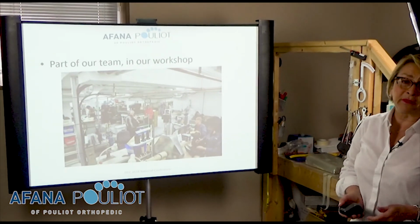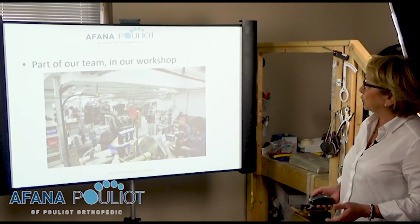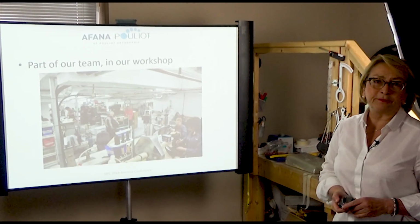And this is the team. The actual team that is making your footwear. This is the actual workshop. So if you ever come to visit, it'll be our pleasure to present all of these people and to show you around. Thank you very much.